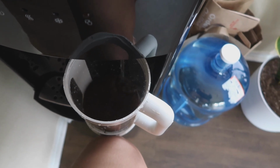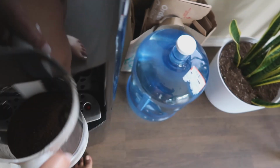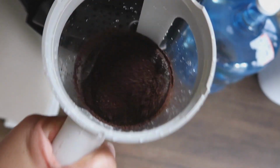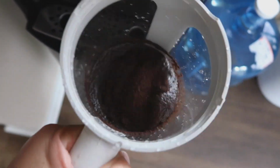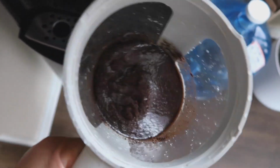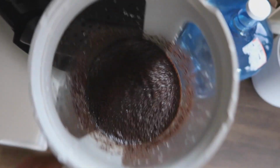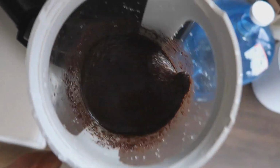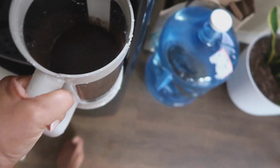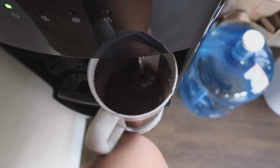I feel like this is the most important step because if you just stir it at the very end, I feel like you get weak cold brew. So I make sure that I fully saturate the grounds at the very beginning, and you can just do this like I am, or you can use a spoon. I don't want to dirty a spoon, so I'm just doing it this way. Then once my grounds are fully saturated, then I fill it up to the top with water, and that has worked super well for me.